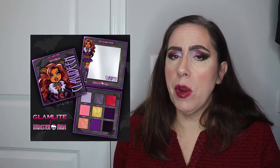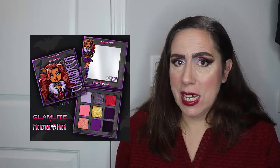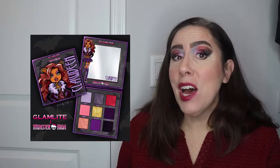The Monster High, that's a good collab because you got a bunch of different Monster High dolls, and I can't wait to see the other ones that she does, but this one's really, really pretty. The Claudine. Beautiful, beautiful palette. Love it.